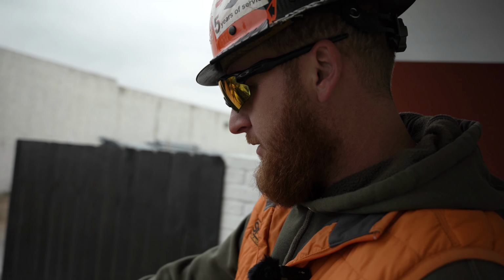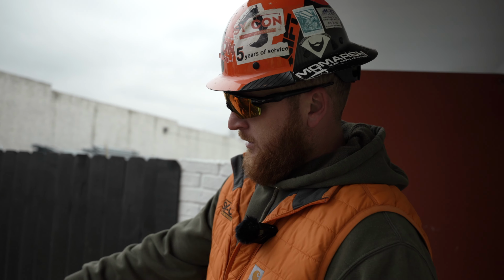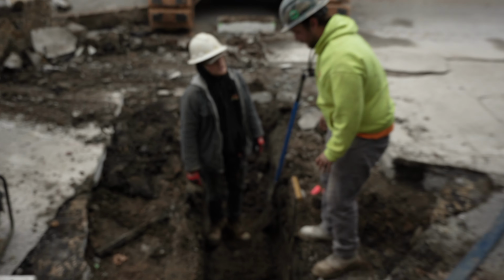But anyway, they're digging up a water main. This is a tight little job. We're at an existing hotel area, and basically they need fire suppression for these buildings. You can see Nate and Wesley poking around looking for an AC line.